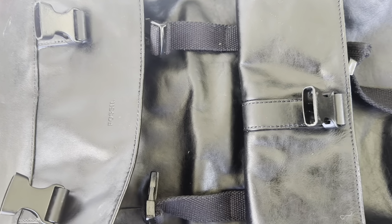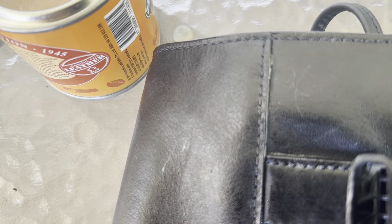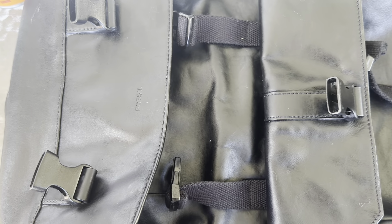So here it is, my Fossil leather backpack, after being conditioned 3 times now by this leather conditioner from Patterson, the GY leather conditioner, which I will provide in the link in the details.